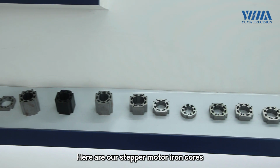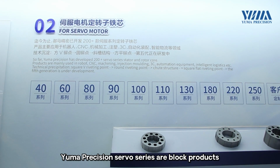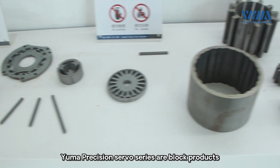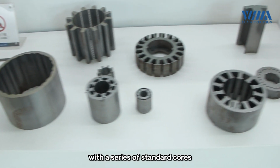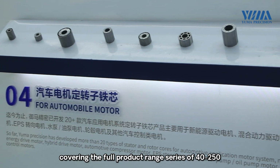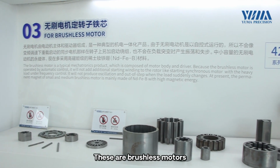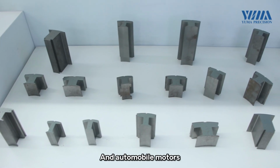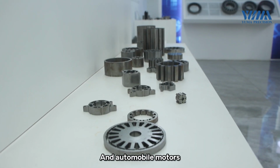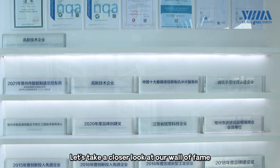Here are our staple motor iron cores. YUMA Precision Servo Series are block products with a series of standard cores covering the full product range series of 40 to 250. These are brushless motors and automobile motors. Let's take a closer look at our wall samples.